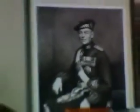Sir Gordon used to be a soldier. There's a picture of him in uniform on the wall above his desk. A lot of things in the house help the family to remember the past.